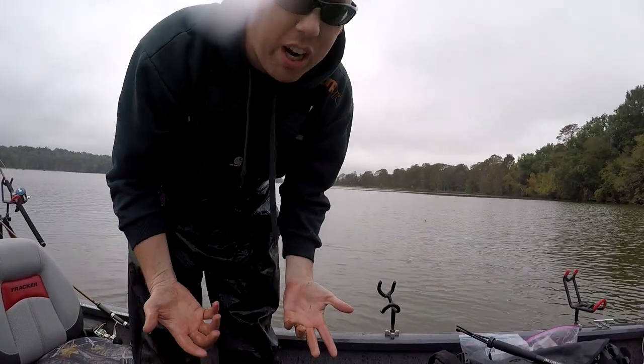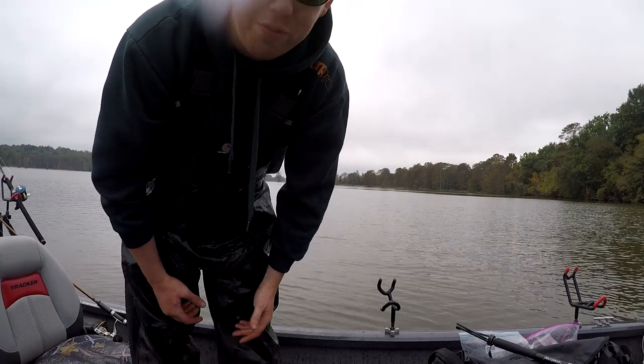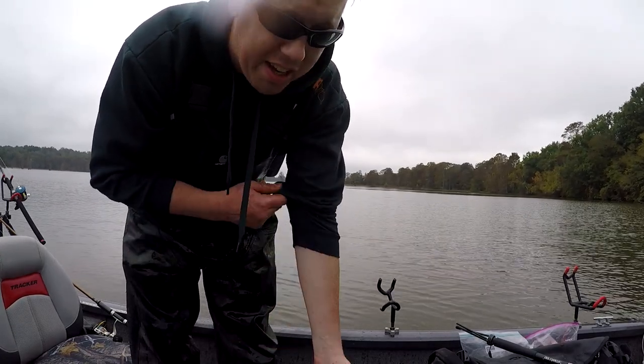That's actually a really great trick. If you ever see a lot of stuff on your fish finder and you're not quite sure what it is, throw your cast net. Find out.